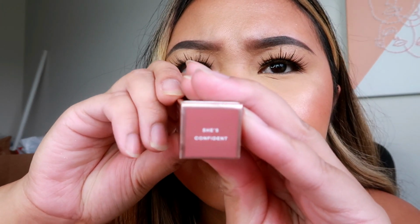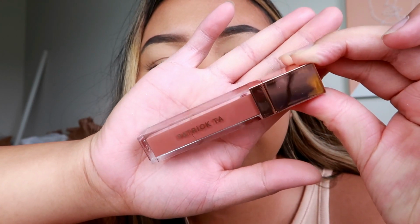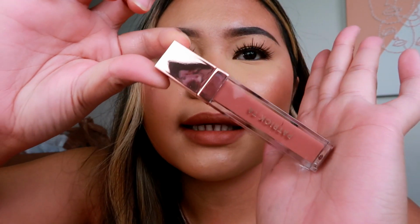But this is in the shade She's Confident. Don't mind my nails, I'm actually gonna do them today. They're really long, I have to trim them, but yeah, the packaging of this one is, wow, look at that packaging. It's very sleek. It's classy looking. I got the shade She's Confident, and I can't wait to try this on. And that's the only thing I got from Sephora.